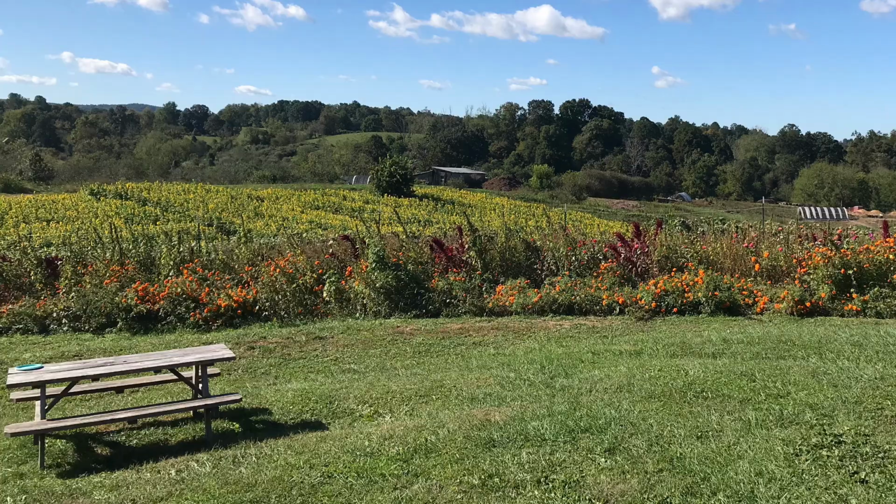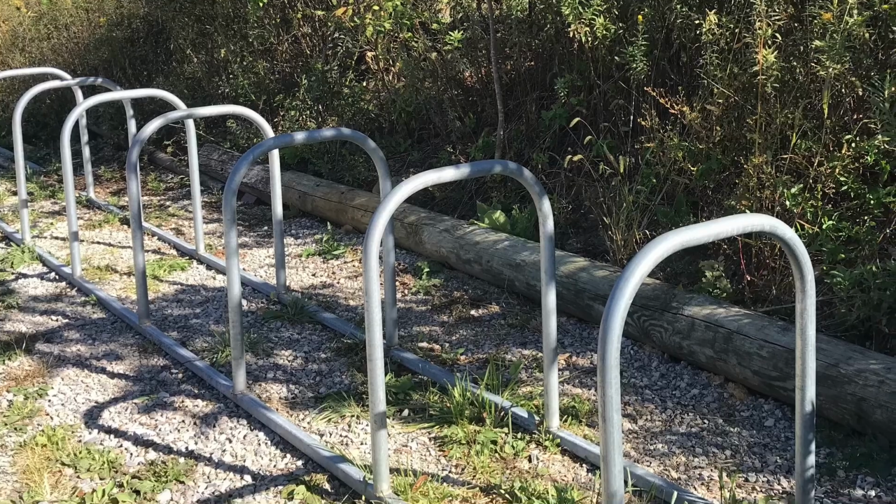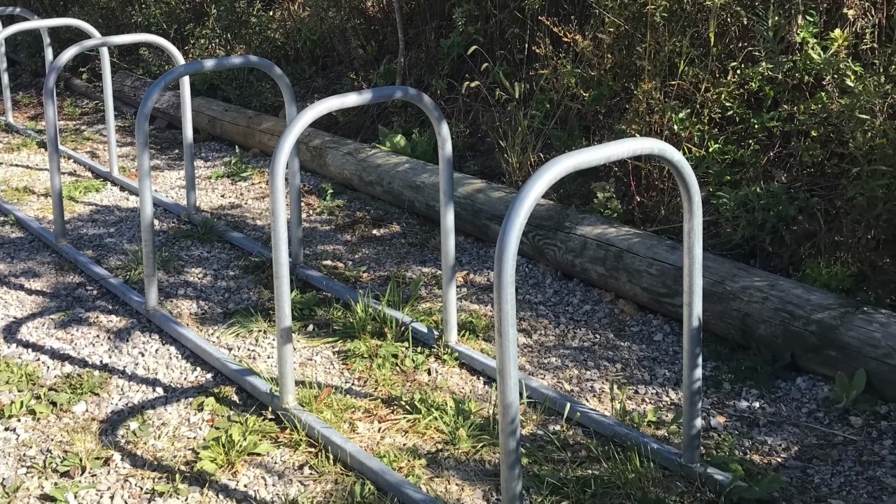And by the way, you can also put your bikes here. I thought that was a great perk, because if you're coming from the Huckleberry Trail, it's right here.